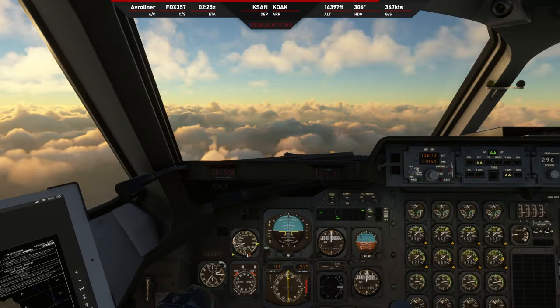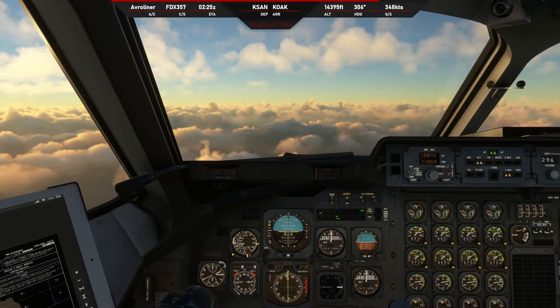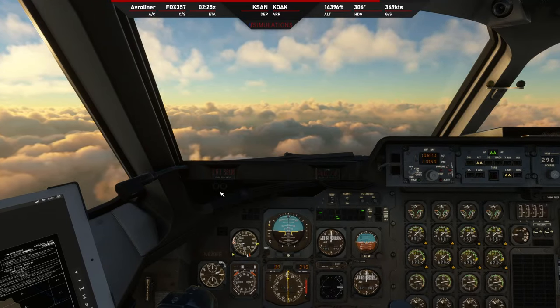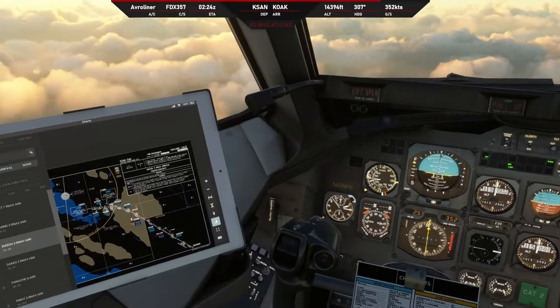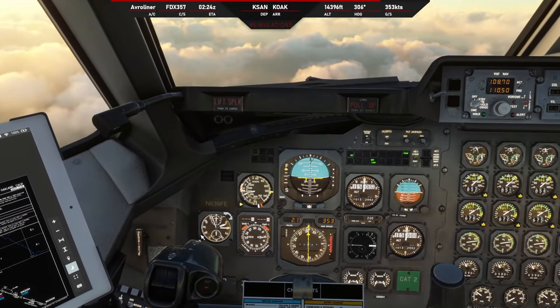You're descending ISOPO to VNAV? Correct. Because I want to be able to judge my... I'm doing my dive and drive tonight. We're doing the dives and drives. So we're just getting down, leveling off. And I want to get down on the bottom of these altitudes of the windows.